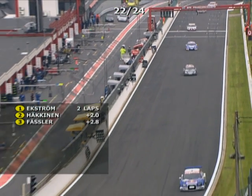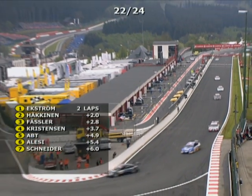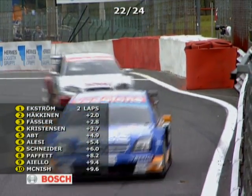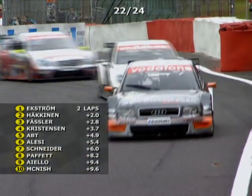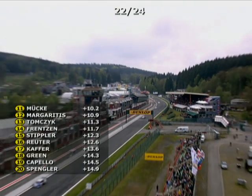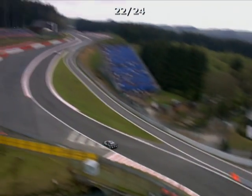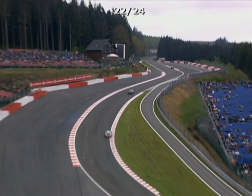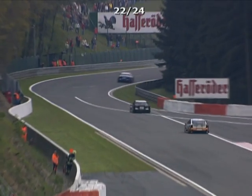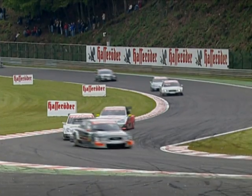End of lap two then. Still the lead is 2 seconds, so Häkkinen has pegged that gap. Fassler is still in third. Christensen, Abt, Alesi. Remember, pit stops will be coming up probably about lap nine. We're expecting the first one. Two mandatory pit stops always in the DTM. And this superb circuit in the Ardennes, famous of course for the changing weather conditions.